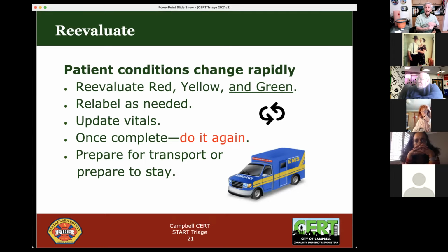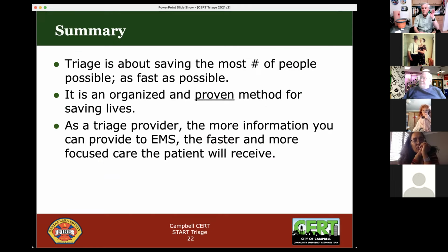Update the vitals. Again, you can take a pulse, you can take respirations, you can do that in the field. Once you've done it, you just got to go back and keep doing it, keep doing it, keep doing it. As you sort, you want to put your red closest to where the access is for EMS. You don't want the red to be way back in the middle of the park. You want to have the red staging area close to the street, because that's where the ambulances are going to show up. So it's about saving the most number of lives as fast as we can.